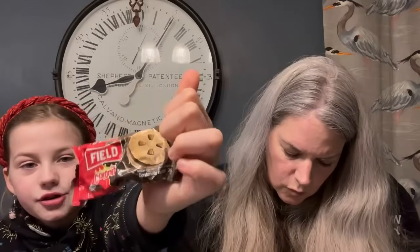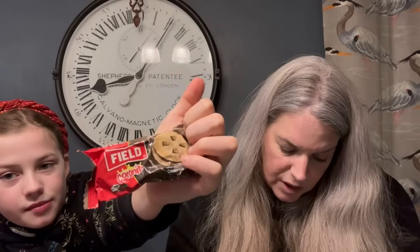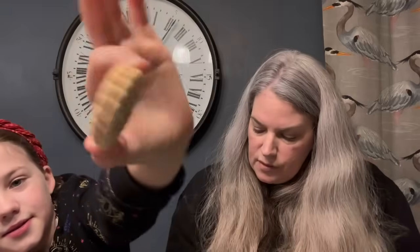So what else have we got? A brown Jammy Dodger. Show it up then. It's like a brown Jammy Dodger, but it hasn't got a heart in it. It's got like four squares in it. What's it called? Field. Coronita cookies by Field. Chocolate sandwich cookies, one of the most popular cookies in Peru. So it's just chocolate stuffed in a cookie with a couple of holes. Looks like a little wheel, doesn't it? Yeah. And it's got patterns on it.